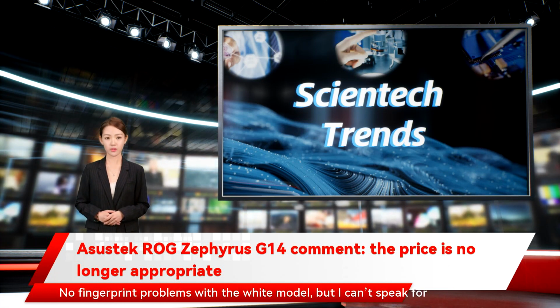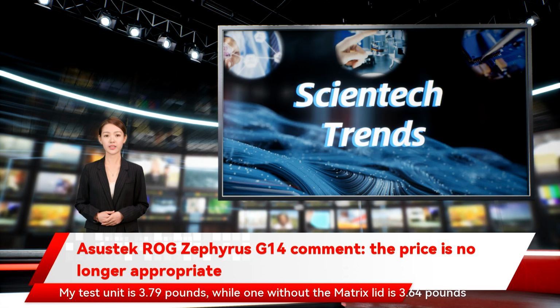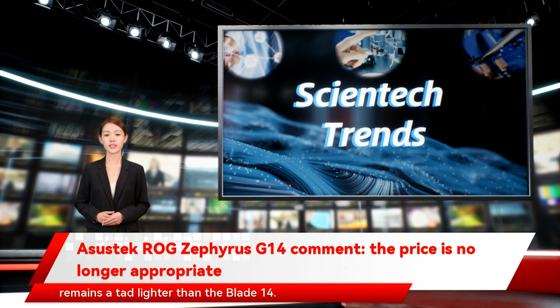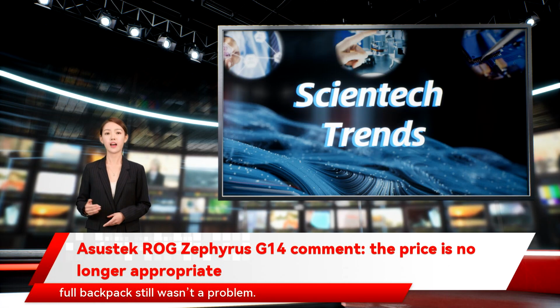No fingerprint problems with the white model, but I can't speak for darker colors. It's also gotten slightly bigger. My test unit is 3.79 pounds, while one without the matrix lid is 3.64 pounds. Despite the increase in weight from its initial launch, the G14 remains a tad lighter than the Blade 14. It is thick as laptops go, but carrying it around and fitting it into a full backpack still wasn't a problem.